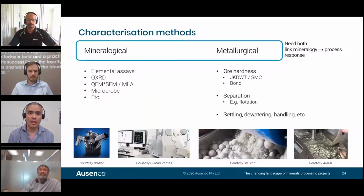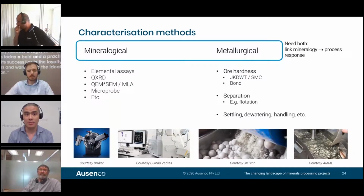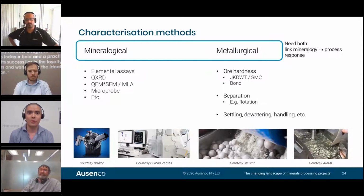Key to geometallurgy are the characterization methods and the characterization suites that are out there. Very broadly, you can categorize these into two buckets. You have mineralogical characterization methods, as well as, in my mind, what I call metallurgical characterization methods. And if there's one thing that you walk away from after this little section, it's that you need both.